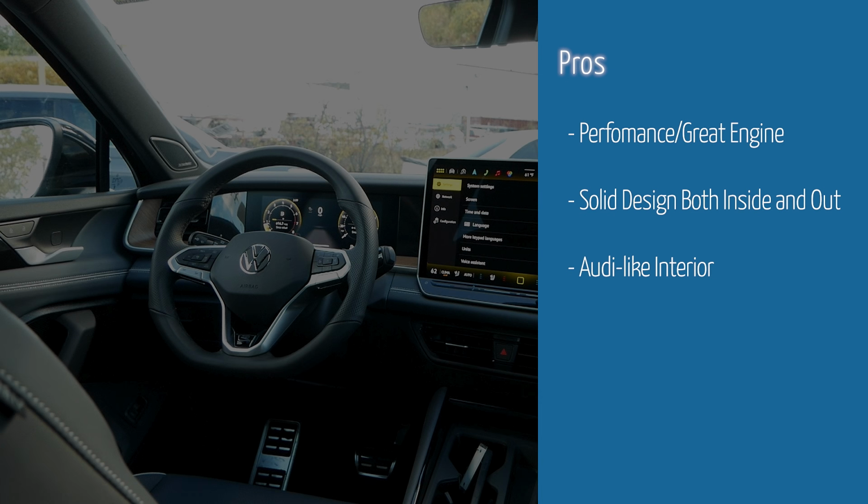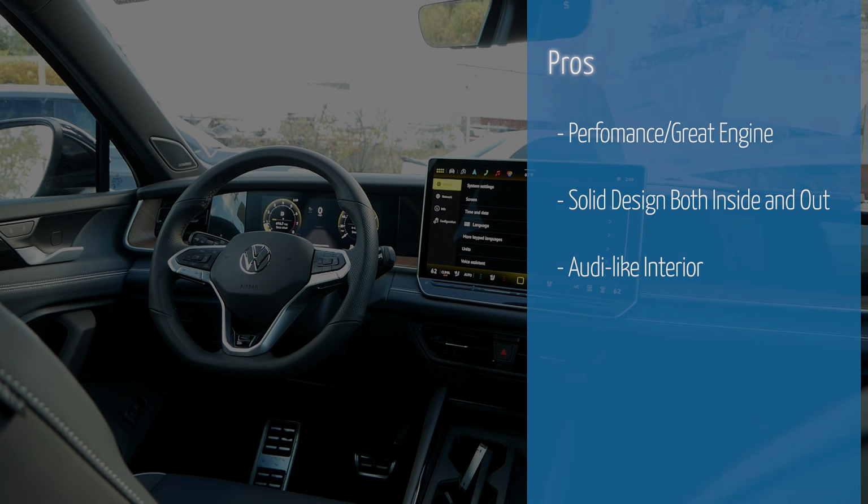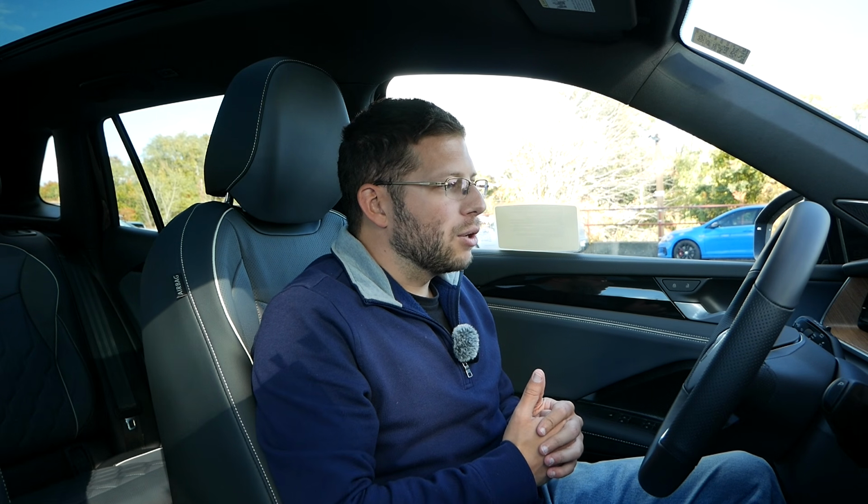Then for the interior, very luxury-like, almost Audi Q5-like. The leather-wrapped steering wheel, which is a nice upgrade over the other trims. These leather trim seats that are heated, ventilated, and massaging. The massaging seat functionality alone puts this in a category, I think, a little higher up on the totem pole than a lot of its rivals. Also, the way this vehicle feels, I think Volkswagen is most certainly targeting a luxury demographic, a more premium buyer for sure with the R-Line Turbo.